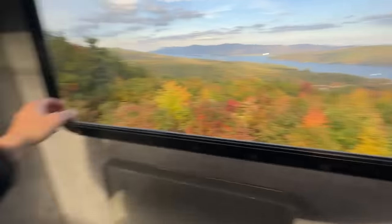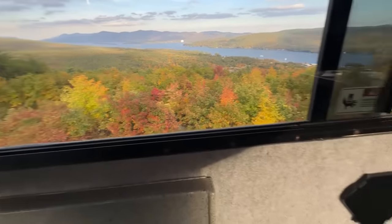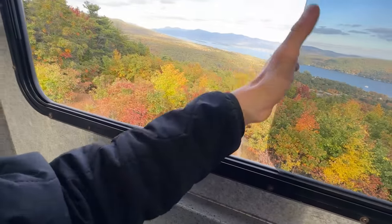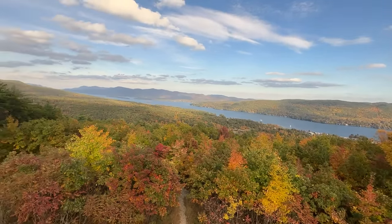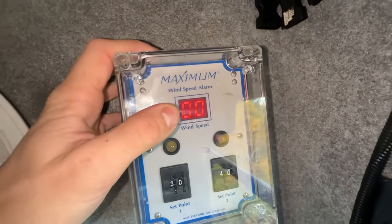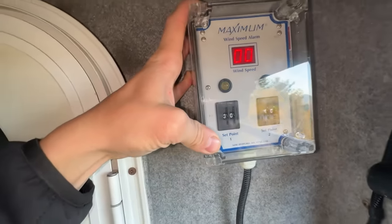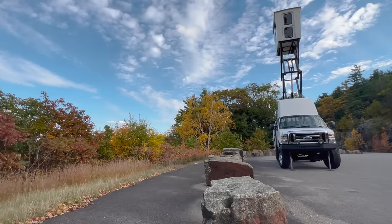We've got ourselves some sliding glass windows up here so I can let some fresh air in if I want. I've got my own little private view of the Adirondacks. It is really cool. There is a wind gauge up here that'll show you your wind speed and your set point. This car is actually good for being up in 40 mile an hour winds. All right, gonna take in the view for just a second longer because I gotta get down and find myself a camping spot for tonight because I can't stay here, unfortunately.